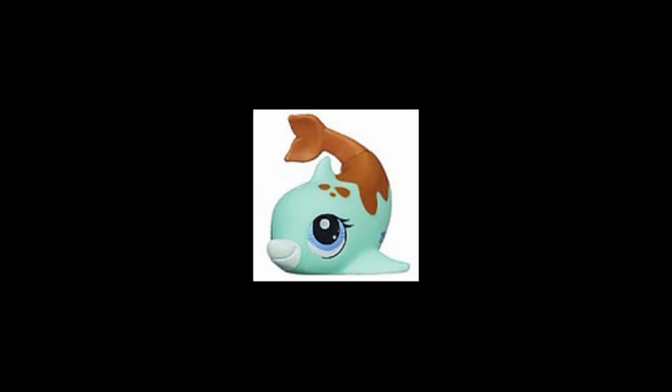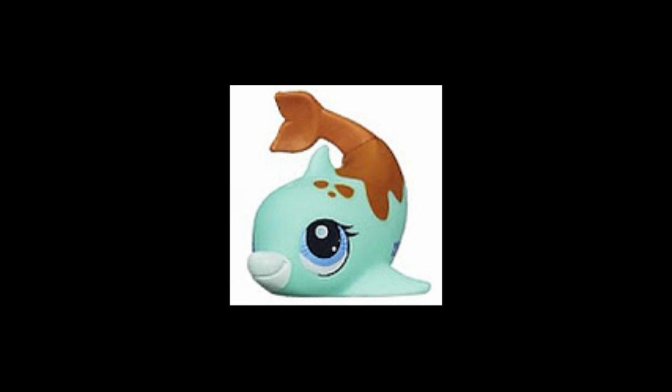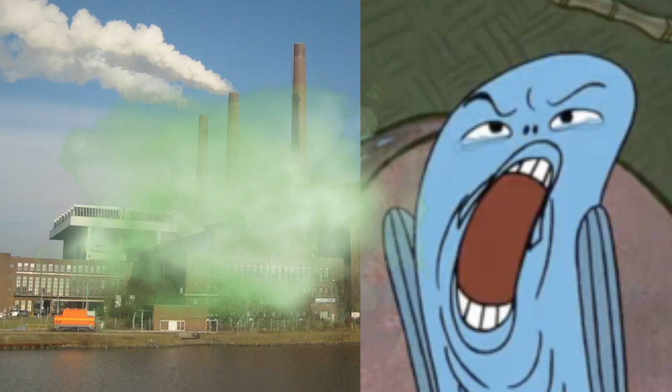Number 10. Poop-covered Dolphin. This pet made it into the top 10 not so much because of how he looks, but more because of what has happened to him. He is clearly covered in poo! This toy should be raising alarms for parents and collectors everywhere. Where are the sanitation standards at the LPS factory?